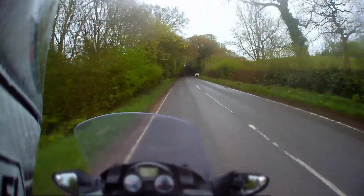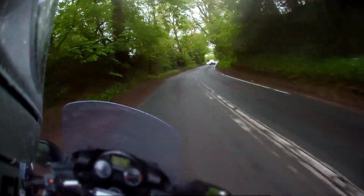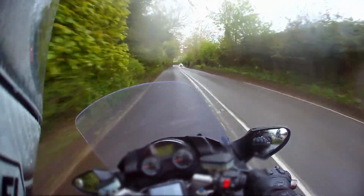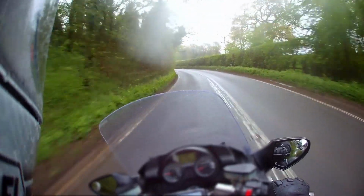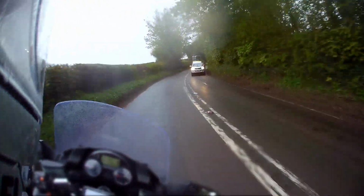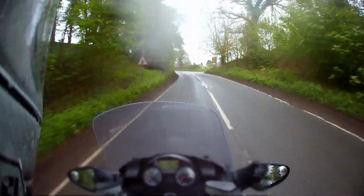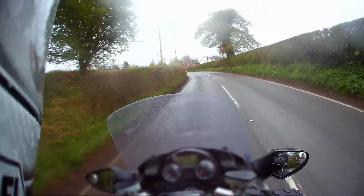Road surface is fairly nasty. So we're just making sure we've got the grippiest bit of the road under the tyres, as best we can see. Keeping ourselves out of the way of the oncoming traffic as best we can. Backing it down. Respect them 30s, folks. Them's the rules.